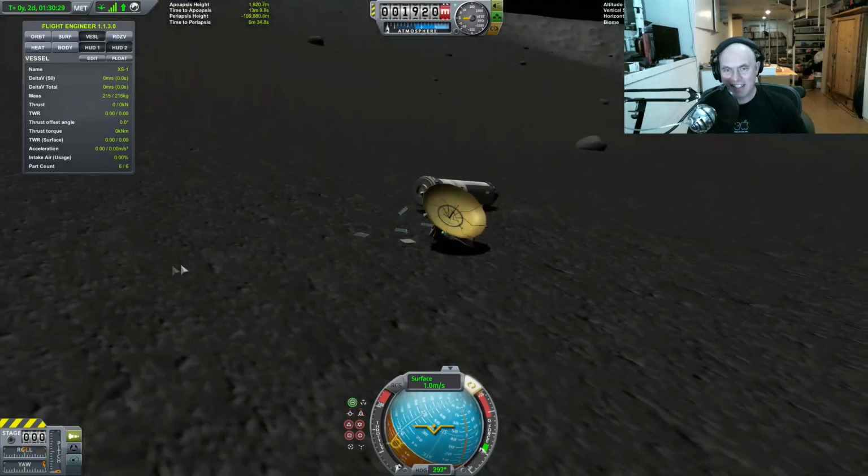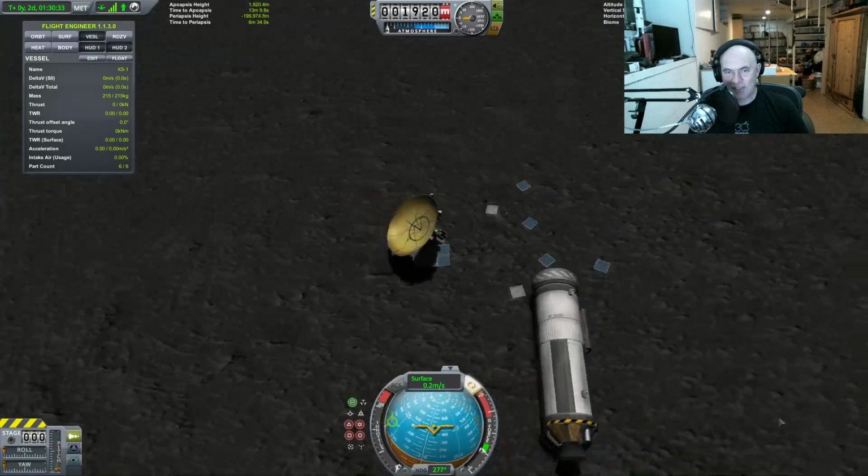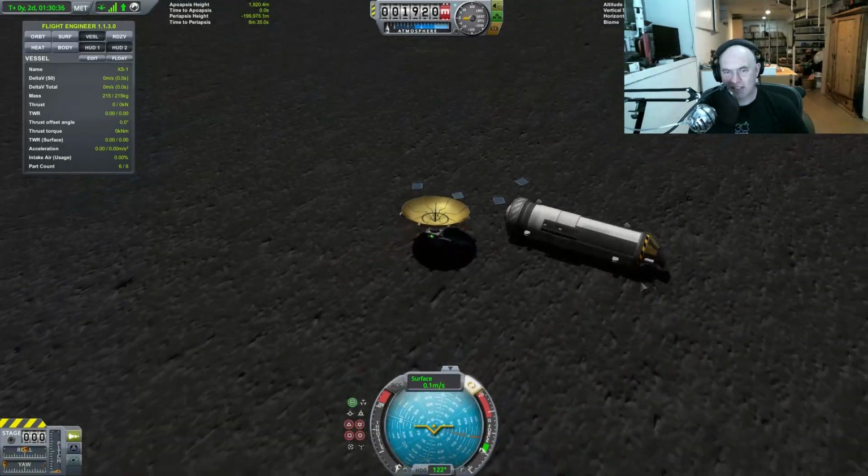Hey! Yay! Look, we even had one of the solar panels survive. That's a good sign, right? We can actually do some science here.